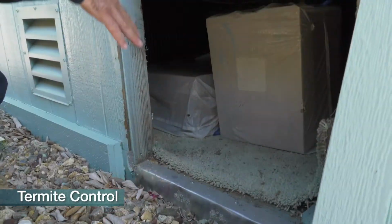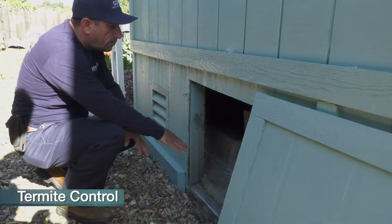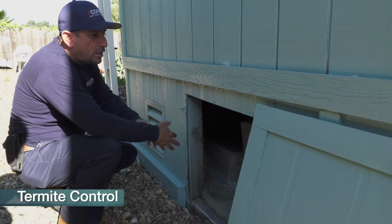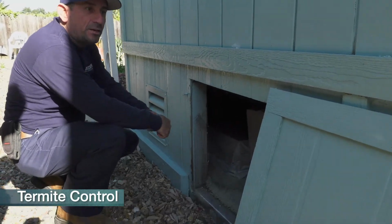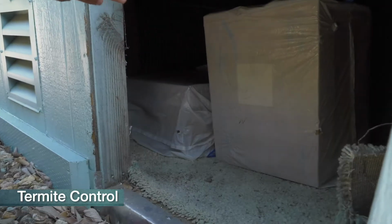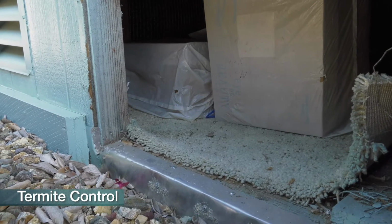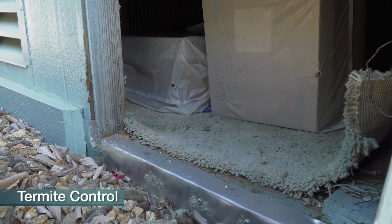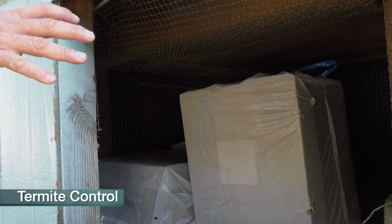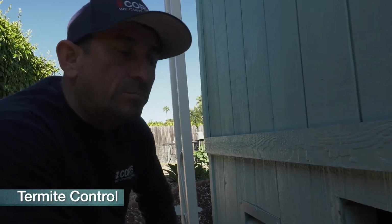Many people will put storage in this general area. This one happens to have some plywood underneath and it's a little bit better, but many put cardboard boxes and other kinds of things that are stored in here, and remember, cardboard is wood, so when it touches the ground, it can definitely cause subterranean termites to want to hit those areas. So being careful to do that is something that I would definitely recommend not to do.